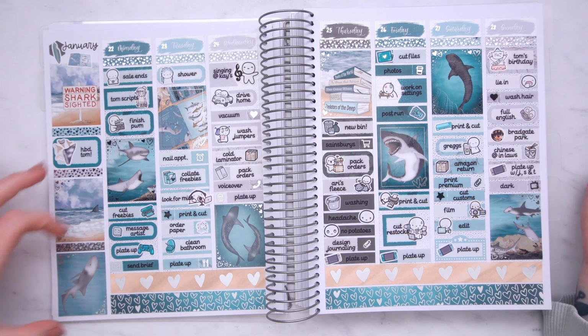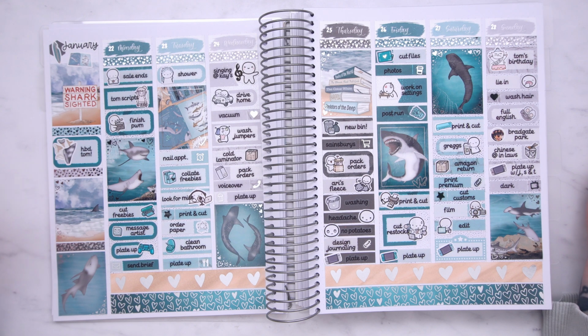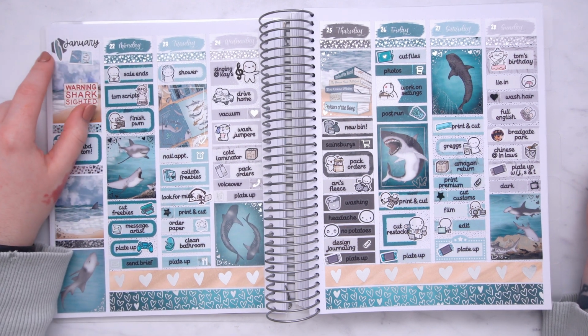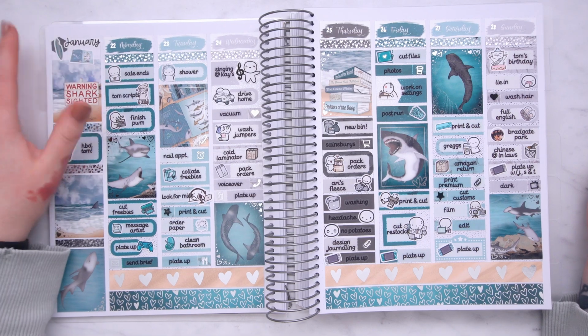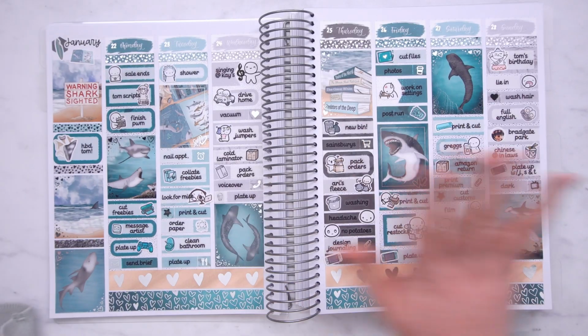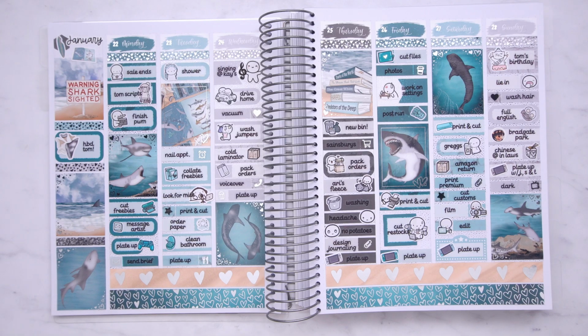So normally I will try and do a toolbox in my sidebar, but I didn't have one. So I ended up layering a shape and some clip art to put the January script down, but I think it looks cute. So yeah, that is how I'm planning nowadays, and I really love it.